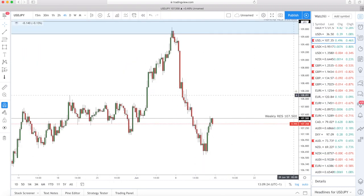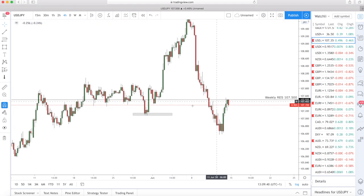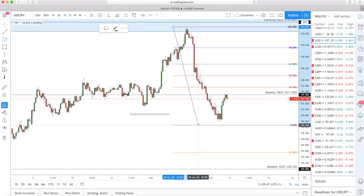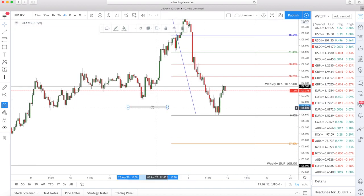Dropping down to the 4 hour, we had this nice push up here, but then we quickly reversed and we took out this last lower high, this last higher low. So this uptrend here on the 4 hour time frame is now invalid and it's now broken. What I'm looking for here, if you just snap a Fibonacci on from point A here to point B, I'm looking for this 38.2 retracement to get tapped.